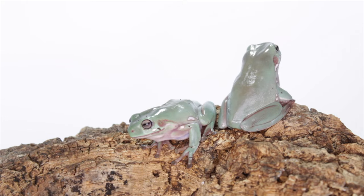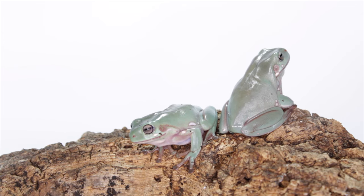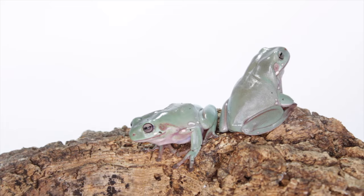White's tree frogs love companions. They technically don't need one, but like I said, I had two, and I definitely plan to get another one so that Prada can have a friend, because I find that they do benefit from having companions. Unlike a lot of reptiles, they actually benefit from it. They enjoy sleeping together, bathing together, and White's tree frogs love to eat together.